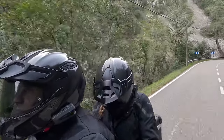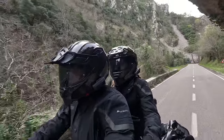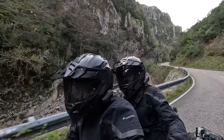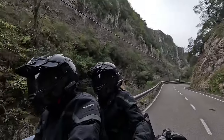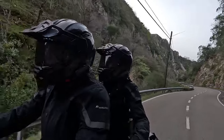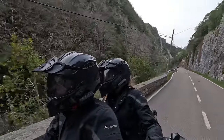That rock jutting out onto the road. Oh wow! Are you doing a great job of keeping the camera level there? I'm not doing it on purpose, I promise.